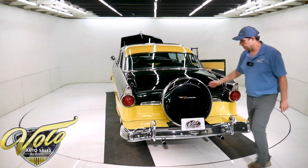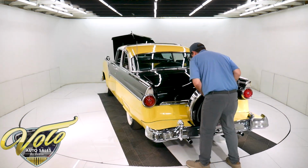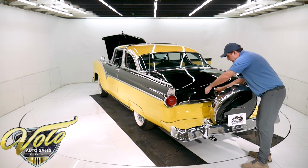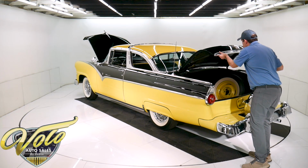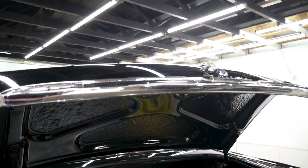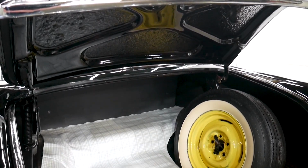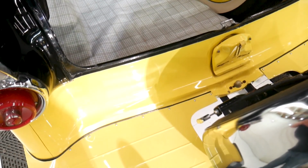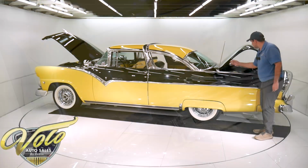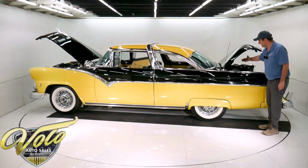So you got Continental kit back here. I already had it undone. There's a lever you pull. Trunk compartment's real nice. It's been painted. The mat looks new. It's got a yellow rim with a matching tire. The cardboard dividers have been replaced. The weather strip's been replaced. I did not see a jack in here.